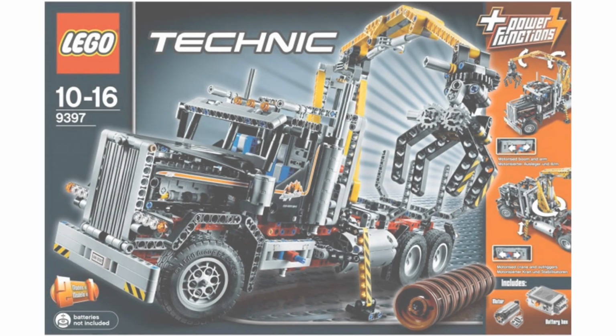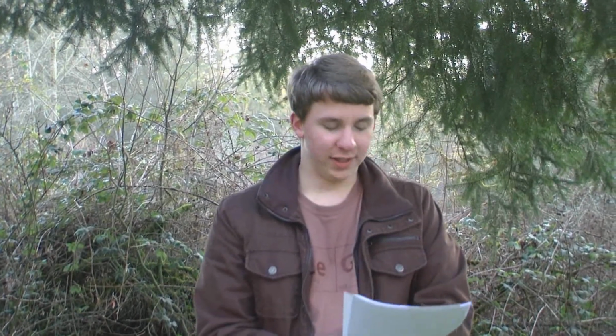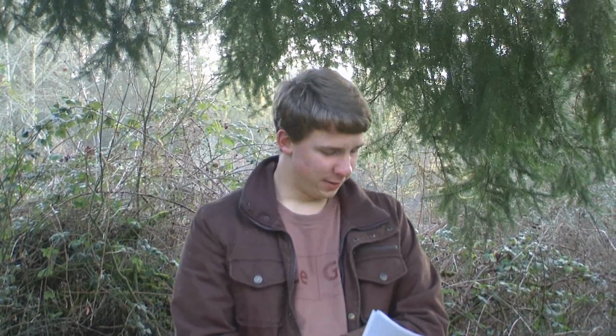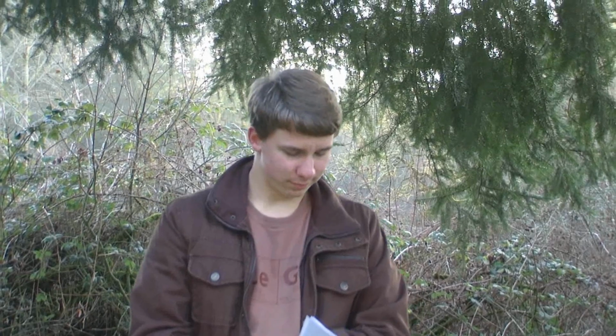The 9397 logging truck is the flagship for this. It is the big one in the sense that it is the largest of the six. It packs the new mini turntable, which we'll talk about in just a sec. It's got some really cool wheels, a functioning claw and arm, and some linear actuators. It also does have an M-size Power Functions motor to motorize the contraption without needing to buy an extra set. It also has a red changeover switch to change from rotating the arm to articulating the arm.